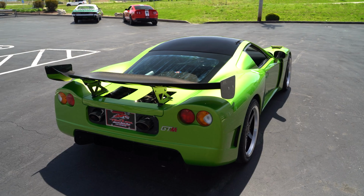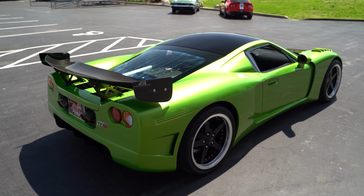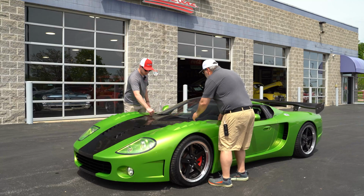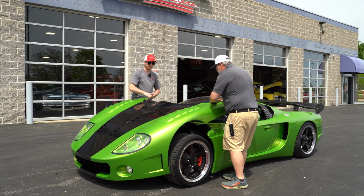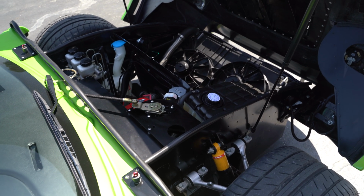The green paint, it looks cool. I mean, you can't deny that it looks absolutely awesome. You got the vents in the hood that are functional. They let heat out of the radiator. Yes, the front opens as well. You got these quick release pins here. And up here, there's really not a whole lot to look at, but, oh, there we go. There's not a whole lot to look at, but you do have your washer fluid reservoir, the radiator, and the fans, of course, the batteries up here, coolant reservoir.